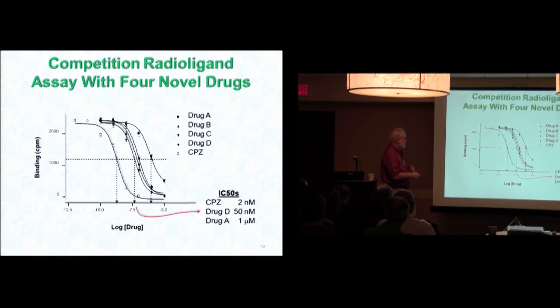So we start with, if we have no displacing ligand in there and just radioactive ligand, we have maximal occupation of the receptors. Then as we start adding increasing concentrations of non-radioactive compound, we displace it. So this is what we would be reading off of that scintillation counter. We're counting to see how much radioactivity is on the filter. And as we add increasing amounts of the non-radioactive ligand, it displaces more and more.